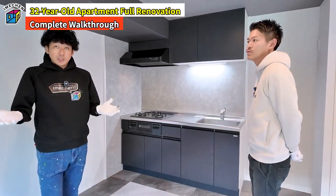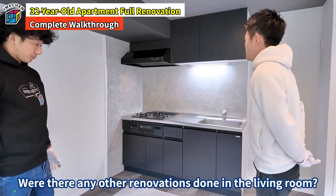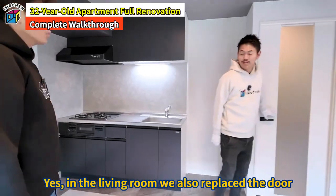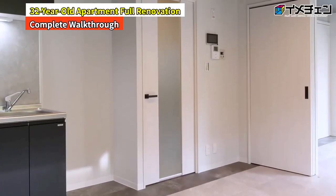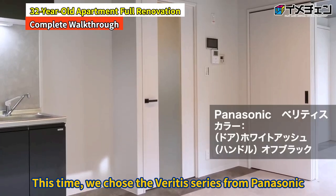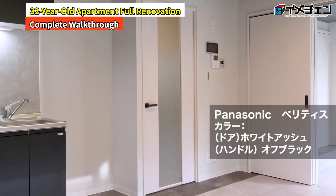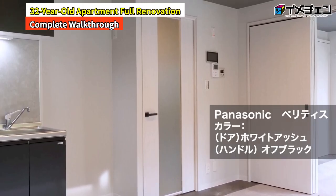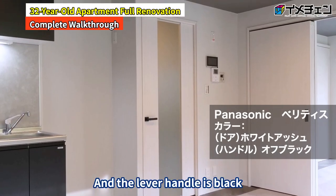That's right. Were there any other renovations done in the living room? Yes, in the living room we also replaced the door. I see. This time we chose the Verity series from Panasonic. And what color is it? The color is white ash. And the lever handle is black. Yes.